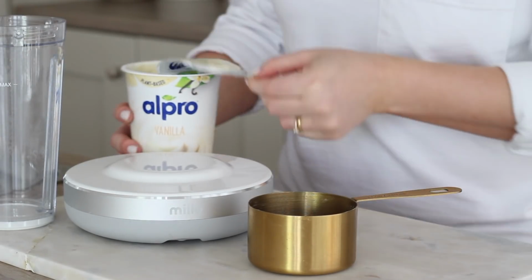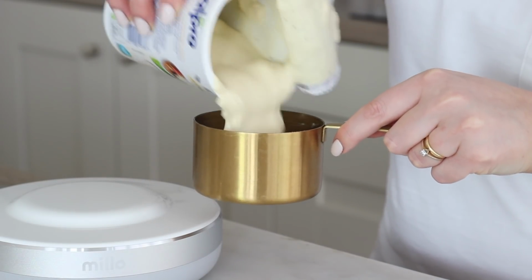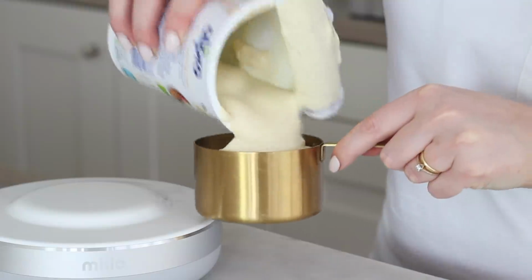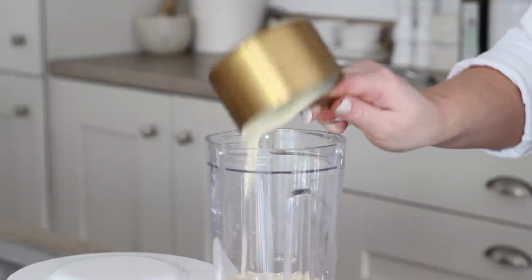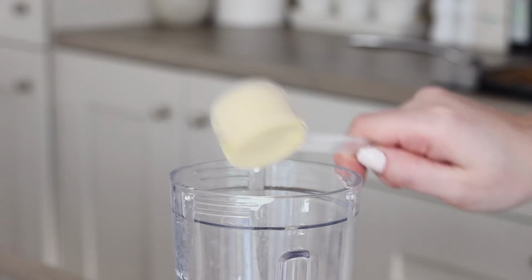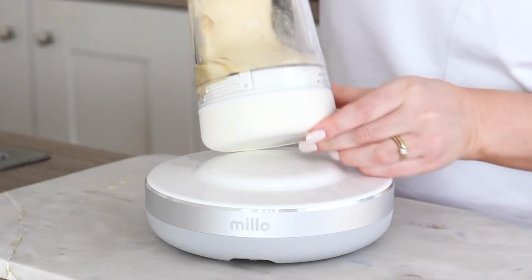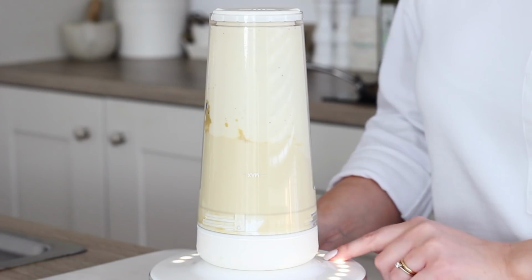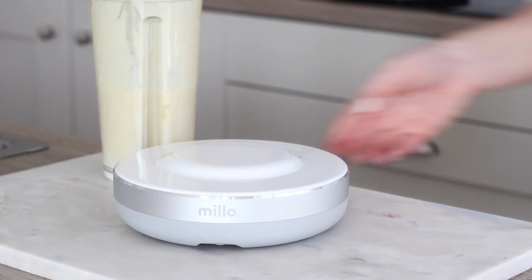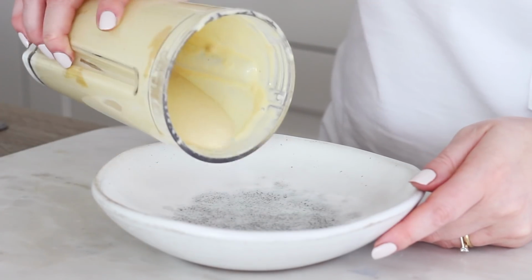Then for my protein yogurt, I used Outpro's vanilla yogurt. This is already a great protein yogurt on its own, but I added around a cupful to my Milo blender, which is the perfect amount to mix with a scoop of my protein powder. I'll link to the one I use down below. It's a vanilla protein powder, which also contains turmeric extract to optimize recovery, and that's great for my gym days.